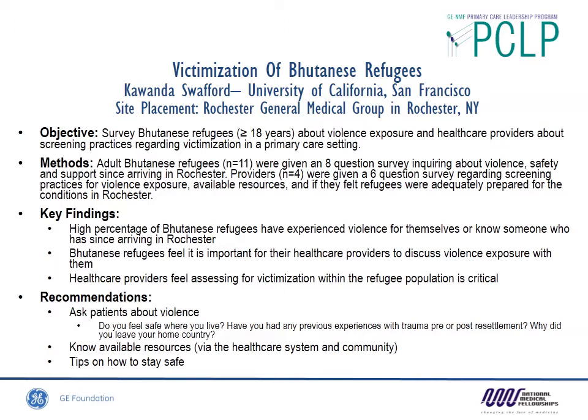My recommendation is for healthcare providers to simply ask patients about violence. For example, do you feel safe where you live? Have you had any previous experiences with trauma pre or post resettlement? Why did you leave your home country? These questions just open up the dialogue between the healthcare provider and patient, build rapport, and get the story from the perspective of that patient.